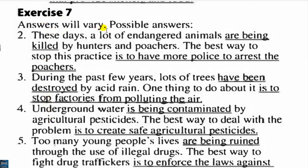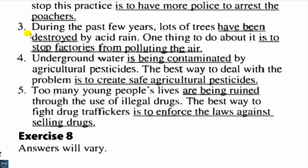Exercise 7. Answers will vary. Possible answers. 2. These days, a lot of endangered animals are being killed by hunters and poachers. The best way to stop this practice is to have more police to arrest the poachers. 3. During the past few years, lots of trees have been destroyed by acid rain. One thing to do about it is to stop factories from polluting the air.